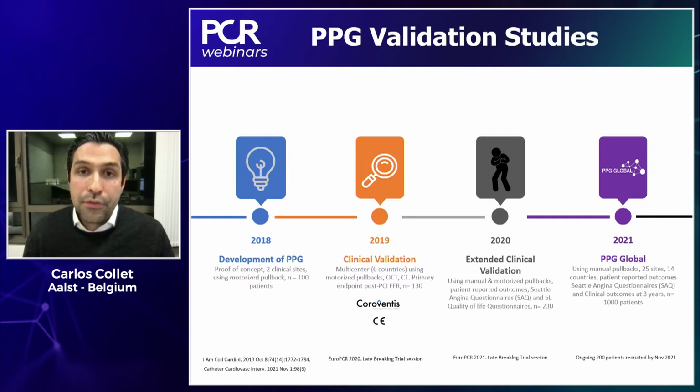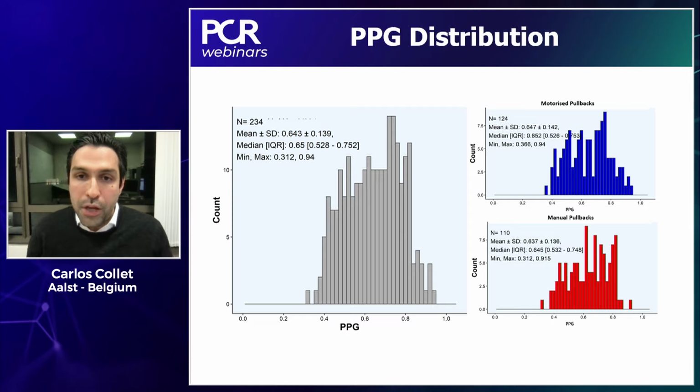And now, as I'll show you in the next few slides, we're running a big study. This is PPG Global. This is a 1,000-patient study with manual pullbacks, and now we're going to look at clinical outcomes. We have the hypothesis that patients with diffuse disease are the ones doing worse after PCI. We will prove that in a couple of years.